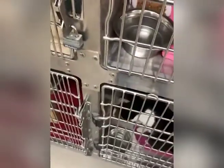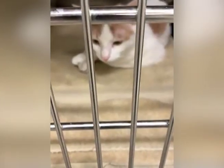And then we have Cleo. Cleo is about 8 months old, and she is very scared. And we have a note on here to go very slow. She's very beautiful. Dilute Calico. Hi, baby. And Dilute Calico is white with cream and gray patches. Very pretty.